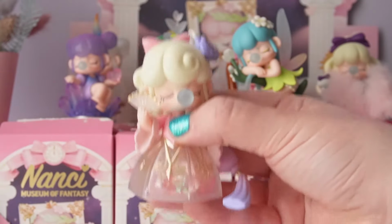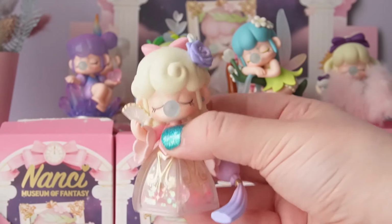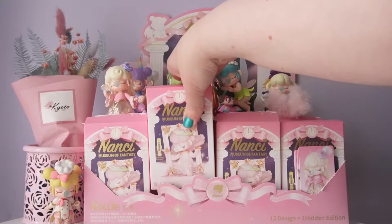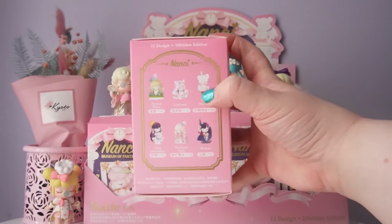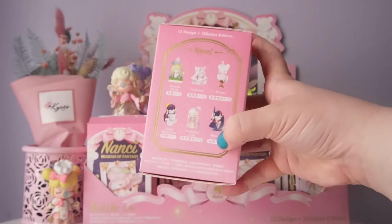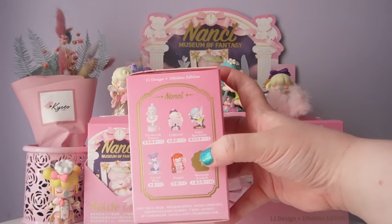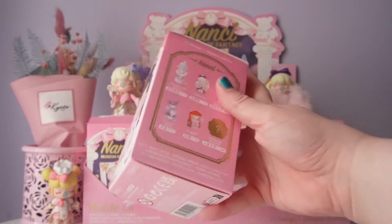Ooh, I love it. I really like this Nanci. Definitely one of my faves from this series. We only have 2 boxes left for our Nanci, so let's go ahead and grab our next box. So far, we are missing Unicorn. We're missing the Secret, of course, which is our mermaid themed one. And we're missing our Clockwork Dancer.